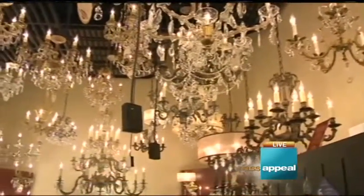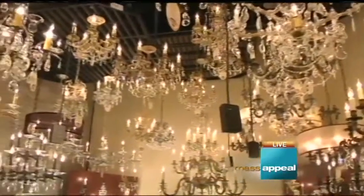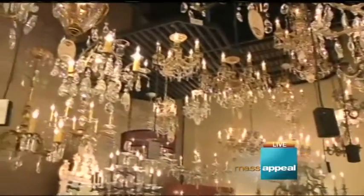Say, oh, I like that, I don't like that, and I want this. You can just say, I want that finish on that frame with that crystal or no crystal or that shade or a shade of your own choice. We'll do it for you. And because you have so many options out in all of your showrooms, it really is that easy just to pick exactly what you want.